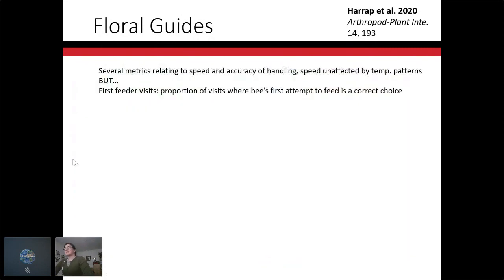We looked at several floral handling metrics associated with handling speed and handling accuracy. We found that speed wasn't affected by the presence of temperature patterns, but accuracy was. I'm going to show you one of those metrics now, looking at handling accuracy. This is first feeder visits, the proportion of visits where the bee's first attempt to feed was from the rewarding feeder.